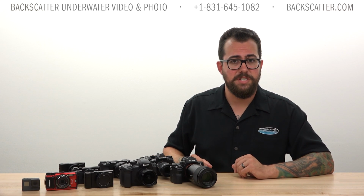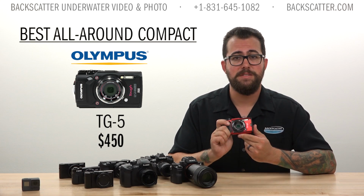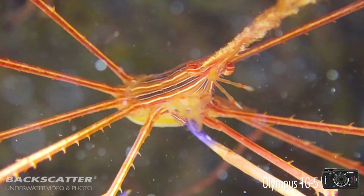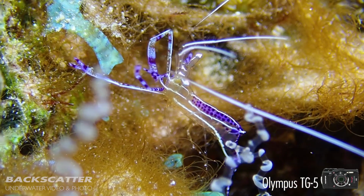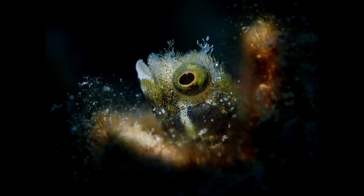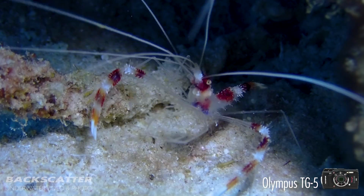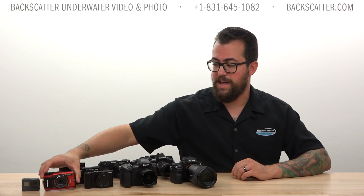If you need a little bit more versatility out of your system, I suggest going with the best all-around compact pick, the Olympus TG5. The standout feature of the TG5 is the microscope mode, which allows you to capture outstanding super macro. In fact, it's got more macro power than pretty much any other camera on the market right now. It really has to be seen to be believed. The TG5 also has 4K video, takes a great white balance, and it's got a new image sensor allowing you to get better image quality than any TG camera that's come before it. This is definitely our best all-around pick for a compact camera.